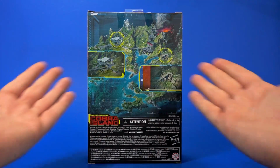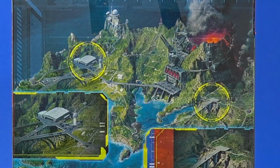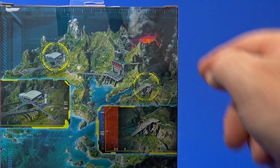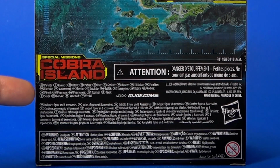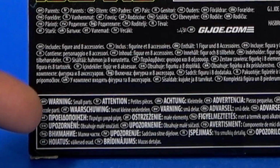On the back, there's this map type situation going on. There's the volcano, but you build your base right on it because that's the smart thing to do. Lava! This is kind of neat because you can look at it and go, here's the situation. I'm going to drop my Joes in here. Cobra is going to fortify here. They battle. They're going to meet right here on the ridge. Down here's the warnings in all kinds of languages, and one just says parents. And then figure and 8 accessories, and then of course the warning, don't put them in your mouth.